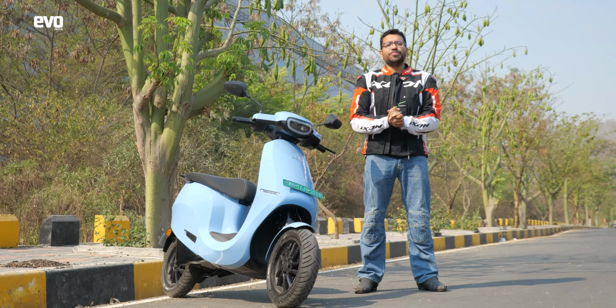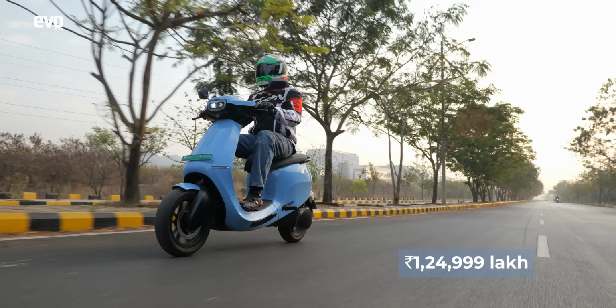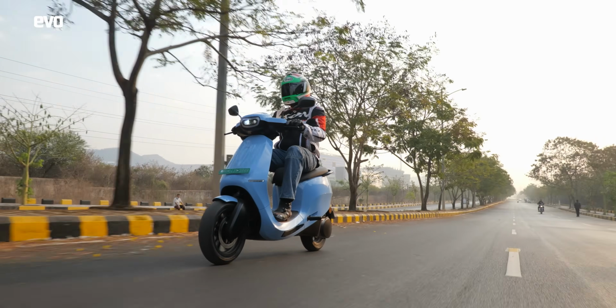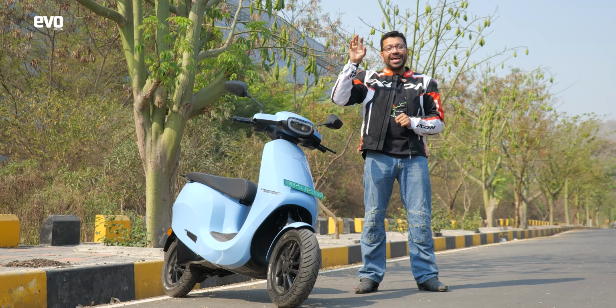We have to talk about the prices. Now, the Ola S1 Pro costs 1,25,000. This is ex-Maharashtra and includes all the subsidies that you can get. And that does not make this the most affordable scooter. The most affordable scooter is the TVS, which is just under a lakh of rupees. Then you have the Ola, then you have the Ather, and then you have the Chetak.